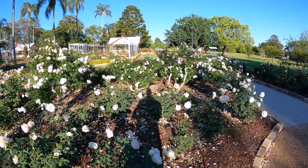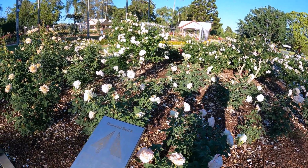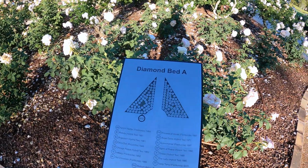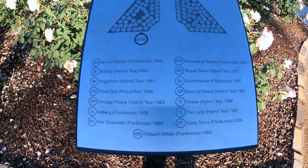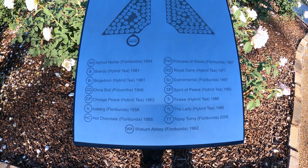Boy, this is beautiful. And all these beds have a little plaque right in front of them, and you can read where all the different roses are. Apricot Nectar, 1964, Brandy Hybrid Tea, China Doll, Royal Dane.